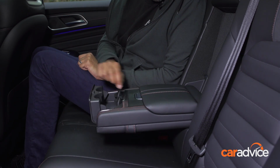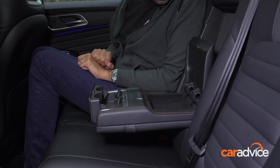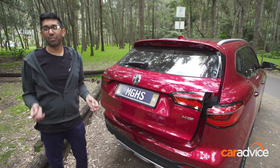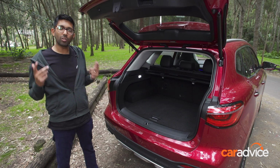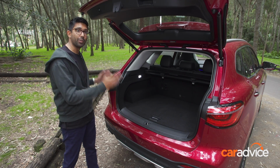It has a set of cup holders on board, as well as a flocked center storage area. An electric tailgate is offered from the mid-level Excite trim and is not available on the entry-level Vibe. What is common across all three cars, however, is the amount of boot space on offer.